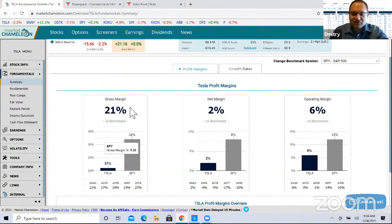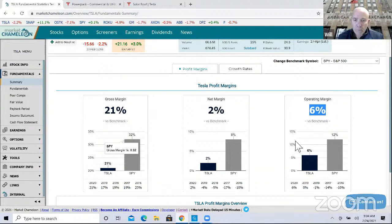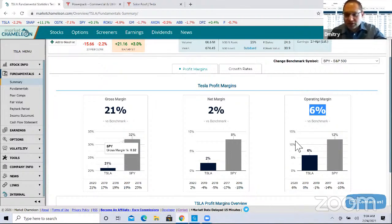So what this means is for every $1 that they sell in a car, it costs them about 80 cents to make. So they have about 20 cents, 21 cents left over, and that goes towards their other expenses like administrative, marketing, all that. Then there are operating margins. These are operating profits, and these are profits due to its core business, which is selling cars, right?